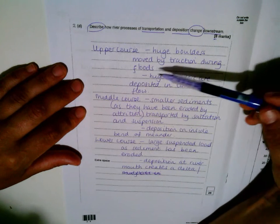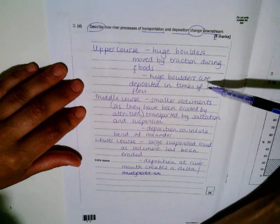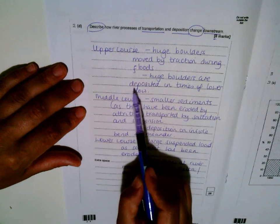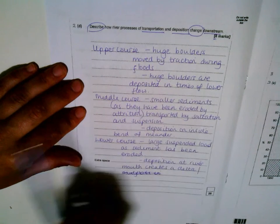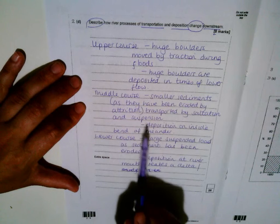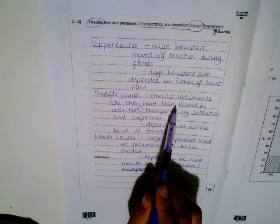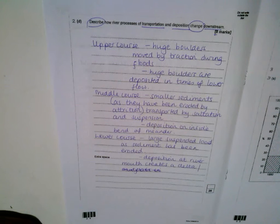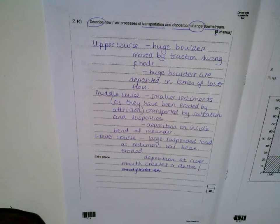Therefore, because the huge boulders for most of the time are just lying on the bed of the river or in the V-shaped valley, at that point they've been deposited because you've got the lower flow. Okay, moving on to the middle course. In the middle course, the sediment has become a lot smaller, and that's because it's been eroded by attrition. Therefore, it's transported by saltation and suspension, particularly because the river now has more energy. In the middle course, deposition happens on the inside bend of a meander.